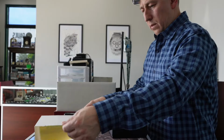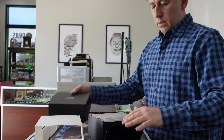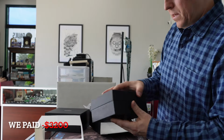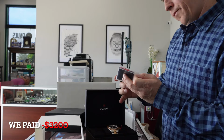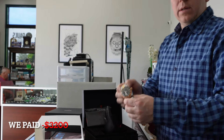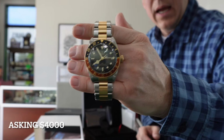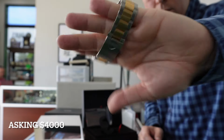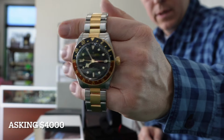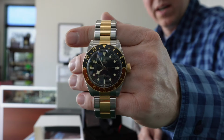Yes, sir. Customer walked in. We just picked up this Tudor GMT two-tone. We bought it earlier this year, 2024 February. It's available. We're asking $4,000 for it, so... And I don't have to hold it for the holding period. It is a client that we've done business with before. We have his information on file. I know exactly where he bought it from.